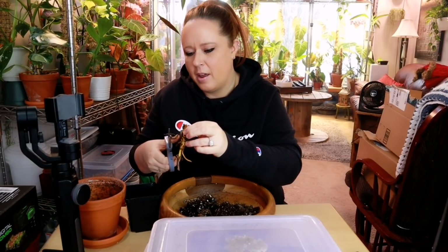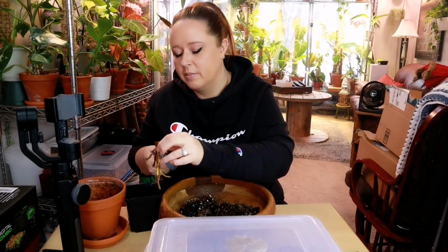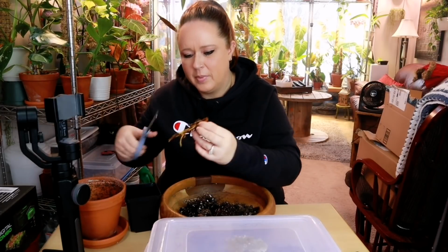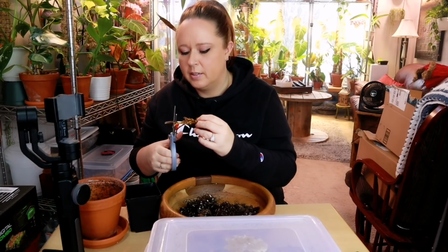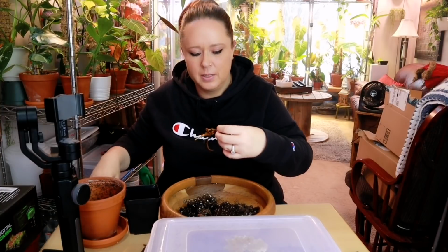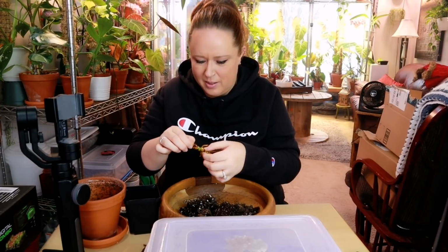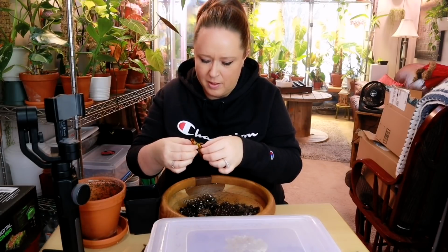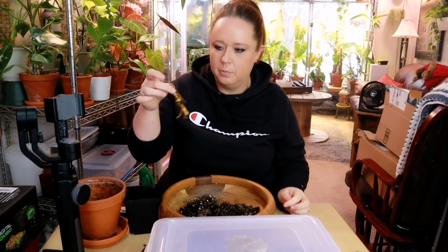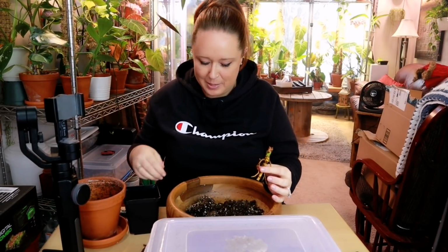I am gonna cut off all of the parts that are rotted. I'm having a really difficult time speaking today. There's not that much rot on it. I think there is still some healthy tissue here. So I'm really hoping that she can be saved. So, wow. Not overly happy about this, can you tell?